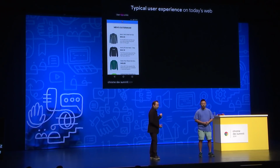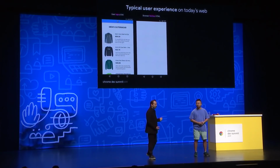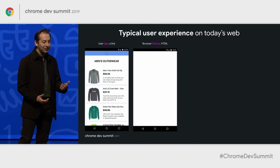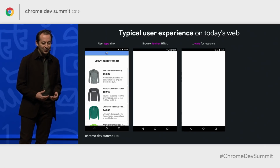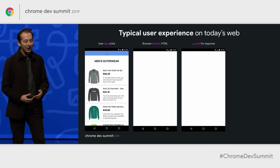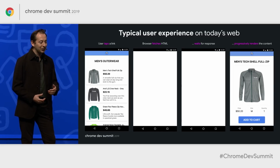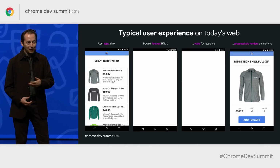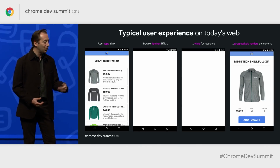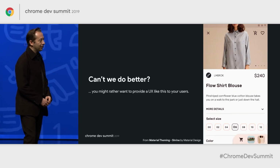So this is a typical user experience on today's web. You click on the link, and then you see a blank page, because the browser is fetching the HTML for the main resource of the new navigation. It can take a while, so you still wait for something to happen. You don't even know if it's going to work or not. It could just fail. Eventually, you start to see things rendering and you want to use it, but elements on the page come late and shift things on the screen, which makes it very hard to use, because you tap on something and then you tap on the wrong thing.